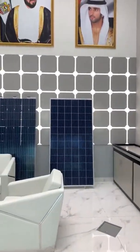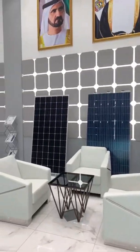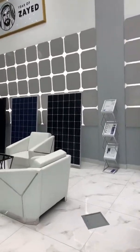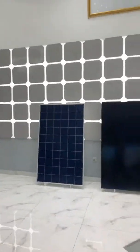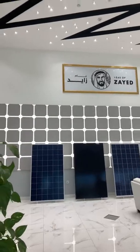And this is the different modules design which we are manufacturing here in our facility. This is the solar panels with different designs, different power volts, monotype, polytype. The different designs which we are manufacturing here in our facility.